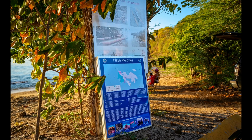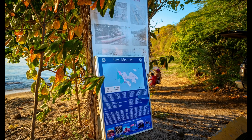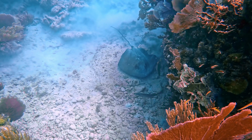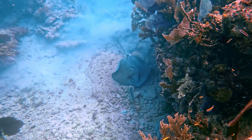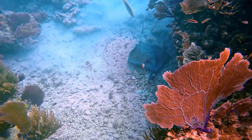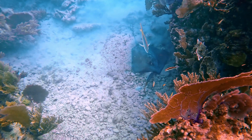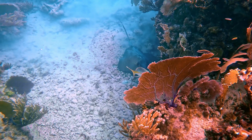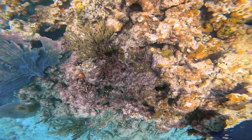As mentioned in my previous video, Melones Beach is great if you're into snorkeling. Go early in the morning or in the mid-afternoon to see some of the best coral and underwater life on the island, in my opinion. I've seen octopus, cuttlefish, manta rays, puffers, sea anemones, and many other beautiful creatures in this location.